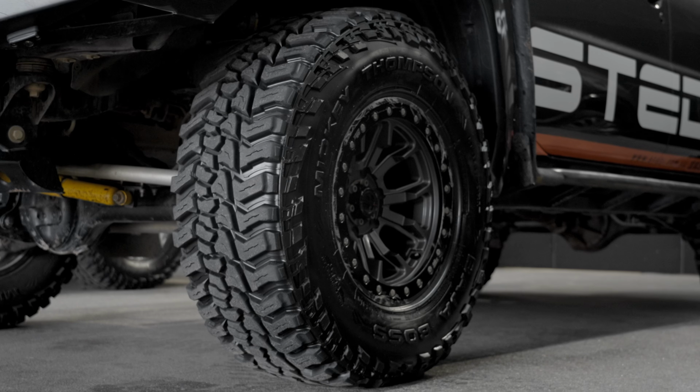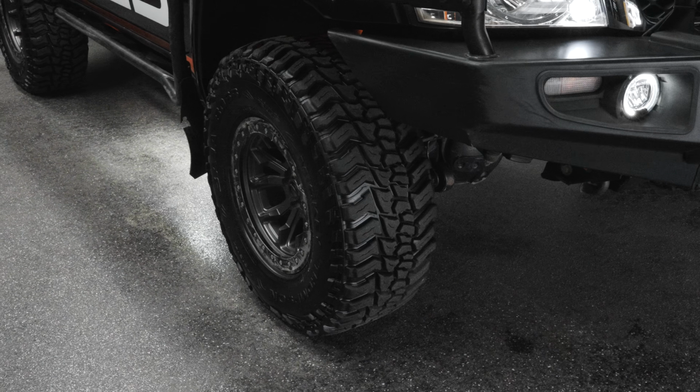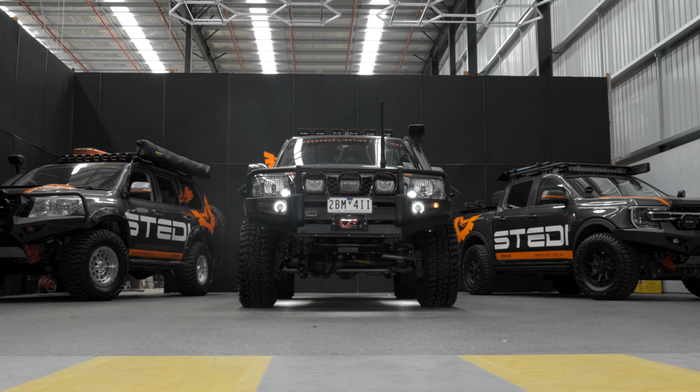We've got a set of Dirty Life rims, and wrapped around them is your Mickey Thompson Baja Boss Muddies. Same as what's on the 200. The whole STEDI fleet runs Mickey Thompsons. We've tried, tested them, and they're our number one choice of rubber.